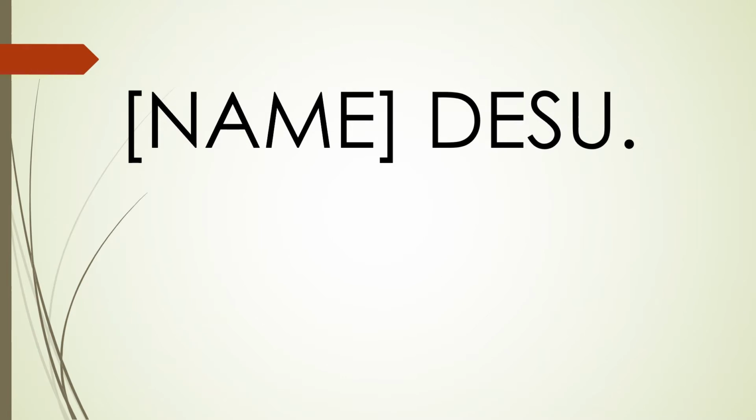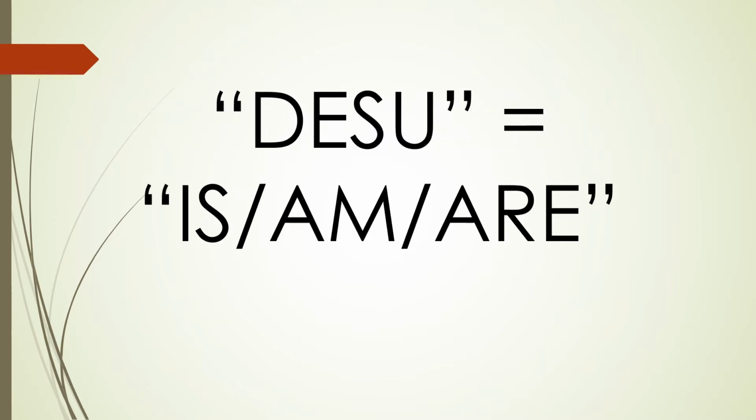In the next part of our greeting, the speaker says their name followed by desu. Desu is essentially the Japanese word for to be. Depending on how it is used, it can be translated as is, am, or are. Also notice that though the word is spelled desu, the ending u sound is underpronounced. This is done with several other words that end in su in Japanese as well.